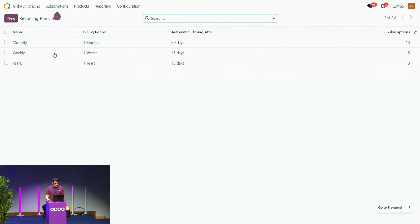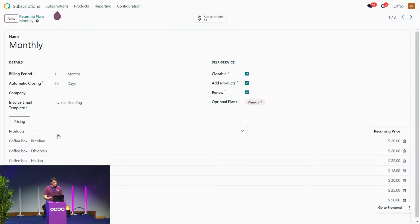In the recurring plan, for the monthly recurring plan, you have the self-service section here, and you can say, okay, I will allow my customer to close. I will allow my customer to add a product or not. And you can do it for all your recurring plans. You can decide if they can or if they cannot change anything.